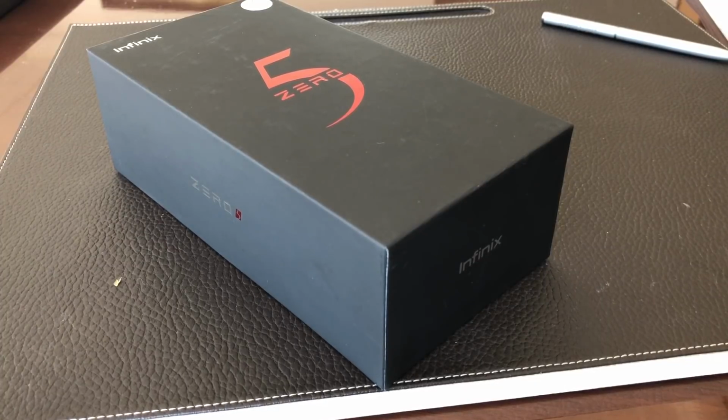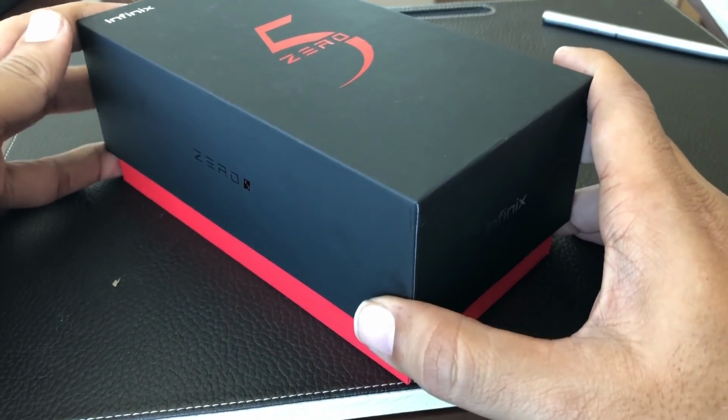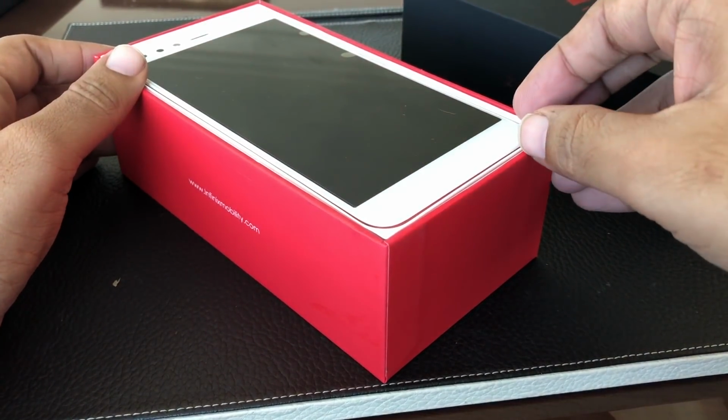Infinix launched its new flagship phone, the Note 5, yesterday in Dubai with a big fanfare and a global launch. So let's look at how the phone is and what the fuss is about. This is the package I have, and it fairly looks sleek. The company has put great thought into designing the package.